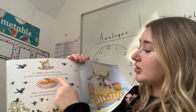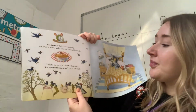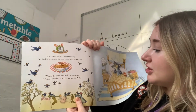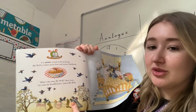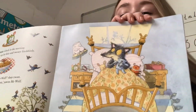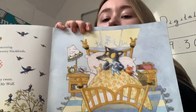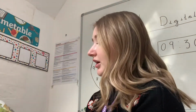Mr. Wolf is woken up by 24 blackbirds. What's the time, Mr. Wolf? They tweet. It's time for blackbird pie, yawns Mr. Wolf. Ooh. You see Mr. Wolf? Is he in his bed? The birdies have woken him up, haven't they?